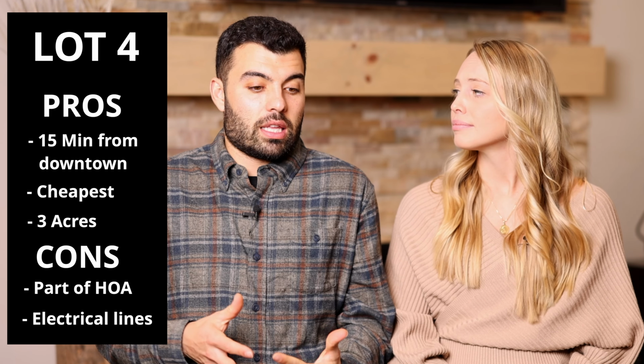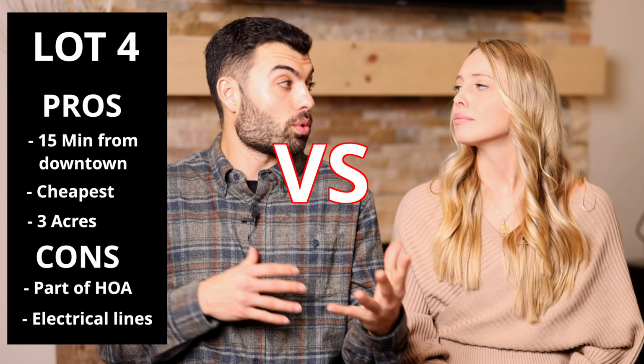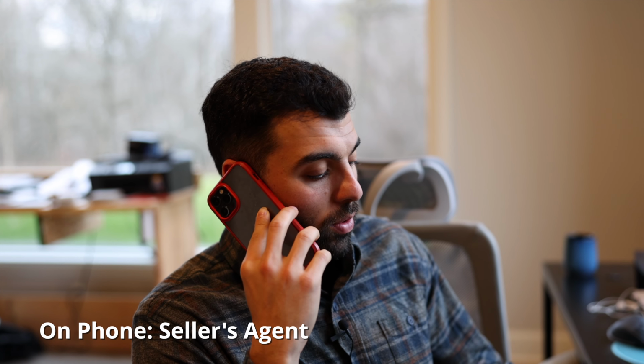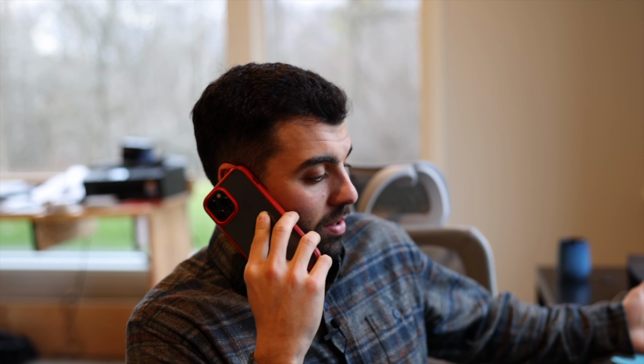But I think overall, if we're looking at both of those lots, lot number 2 and lot number 4, lot number 4 still is in a higher spot than lot number 2 for me right now. Yeah, I agree. So I think it's time. Are you ready? Make an offer on lot number 4. As we've told you before, our budget is at 70. With that lot clearing, if we can get it down to 63 and the cost of lot clearing, and we can keep it in our budget at 70, we would have a deal with you.